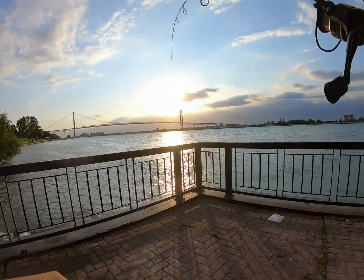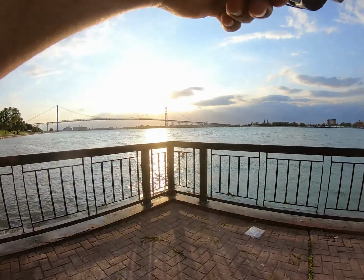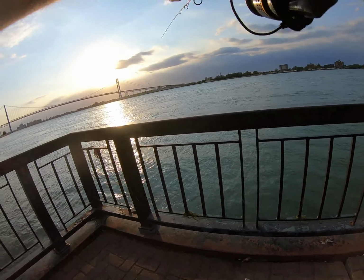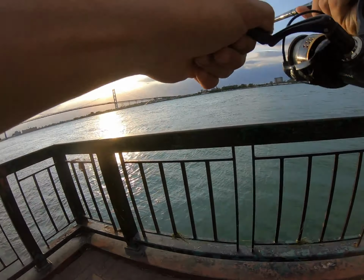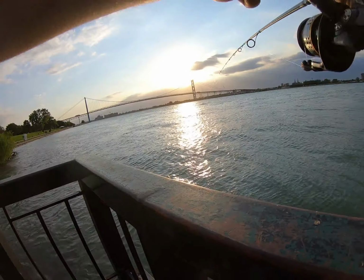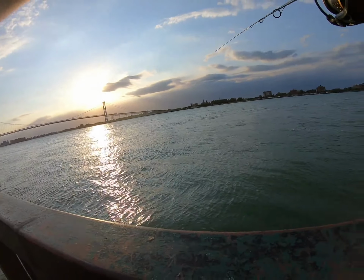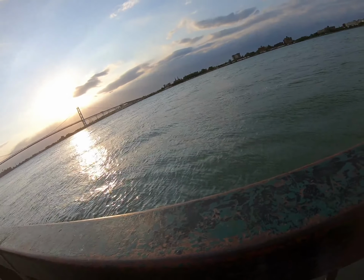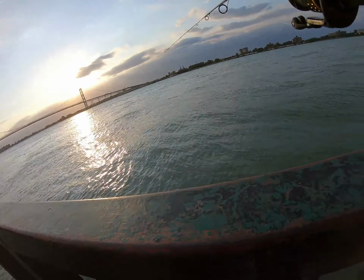Fish on. Got another one. Can I use your net? Thank you. So luckily this time there's someone here with a net. Are you guys keeping? No? It's a catfish. No.